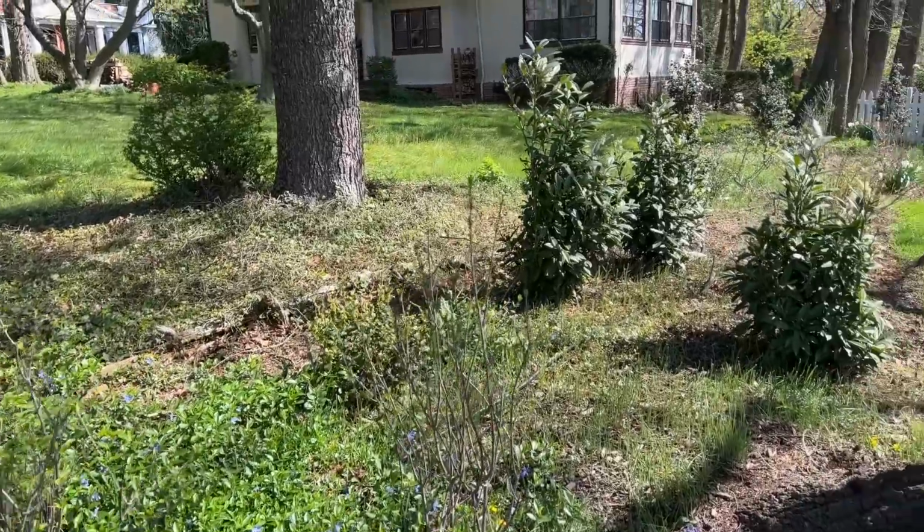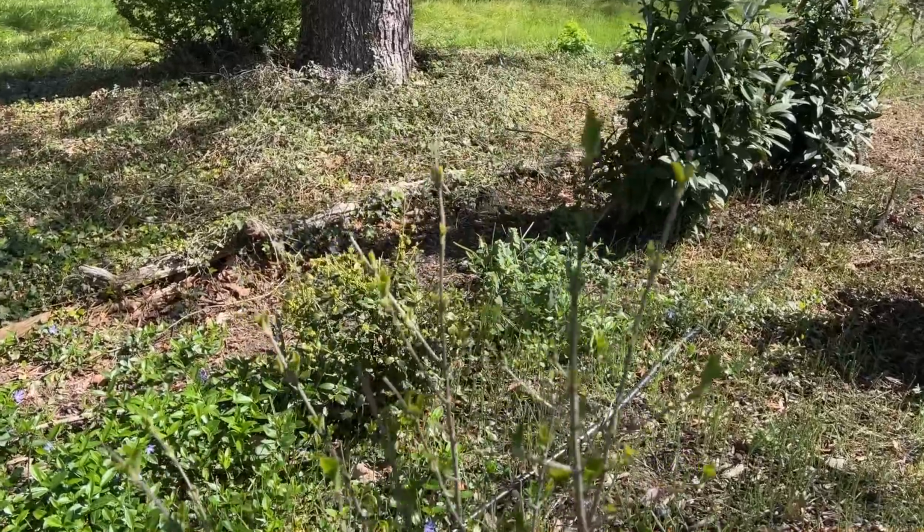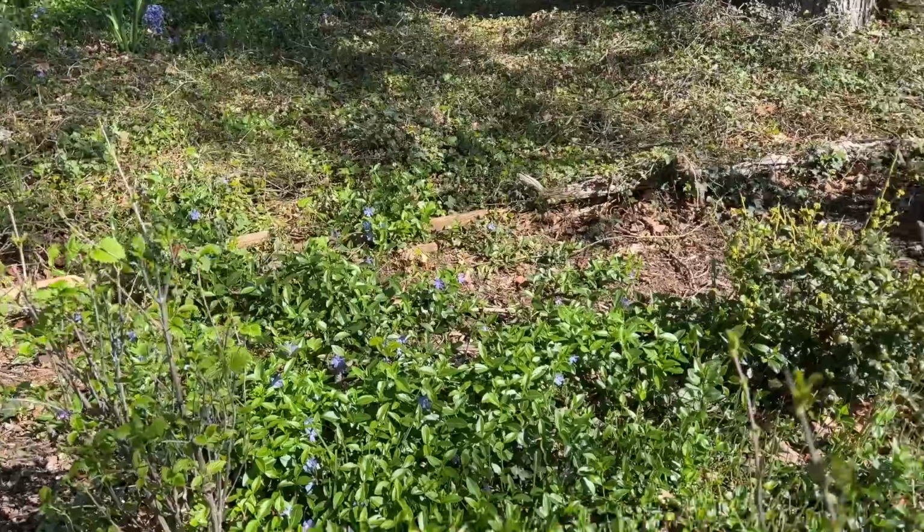Now we do suffer deer damage here, so these plants have all been negatively affected by deer, but they seem to be putting out growth, so I'm hopeful that they will recover.